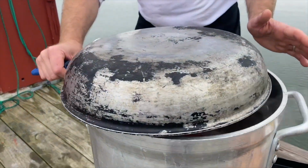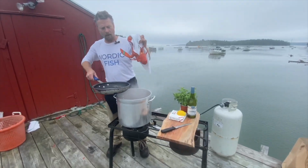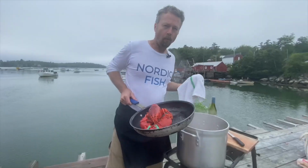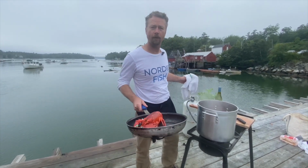It's been 10 minutes, and the lobsters are ready. We can tell because they're completely red. There you can see a nice red lobster. It's cooked all the way through. We're going to give these a little time to chill, and I'm going to crack and split and pick them and show you the difference in the meat.